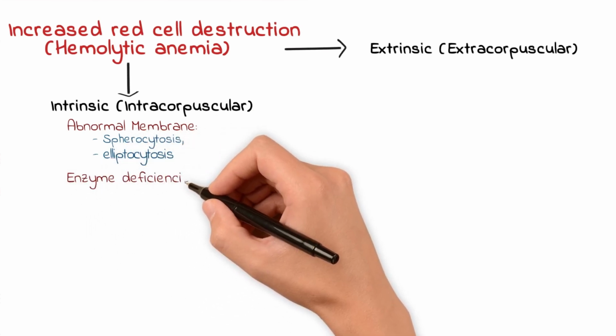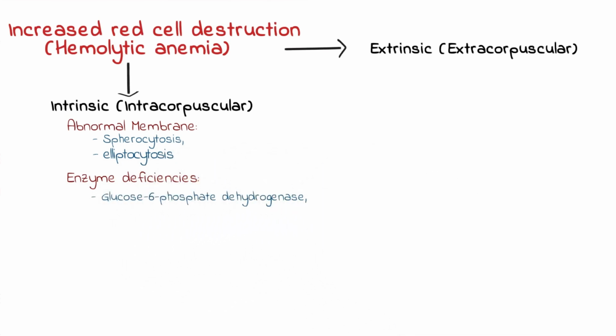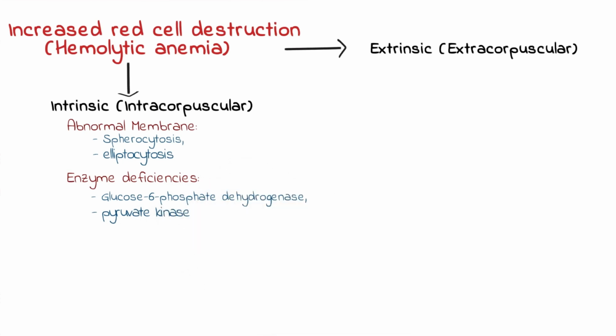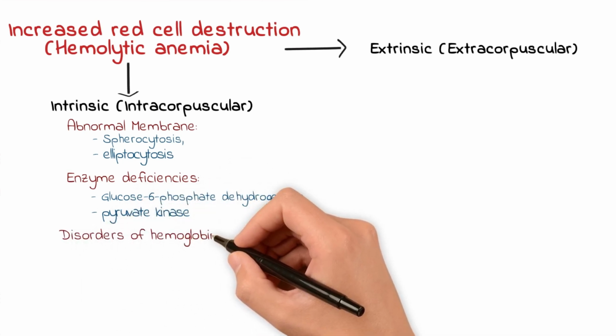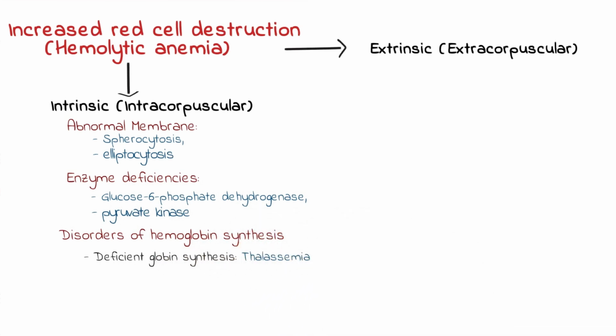Enzyme deficiencies, glucose 6-phosphate dehydrogenase and pyruvate kinase deficiencies, lead to the breakdown of red blood cells. Disorders of hemoglobin synthesis, deficient globin synthesis. Thalassemia affects the production of globin proteins in hemoglobin.